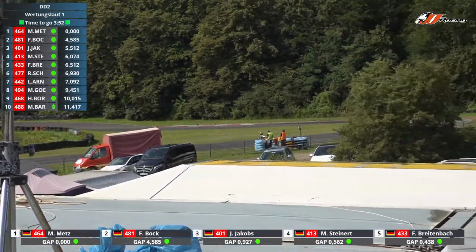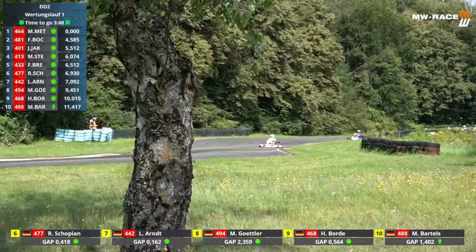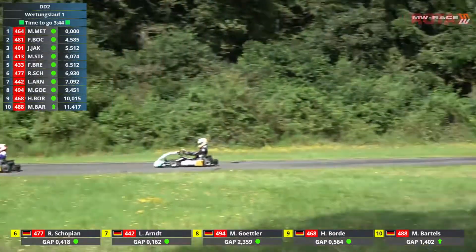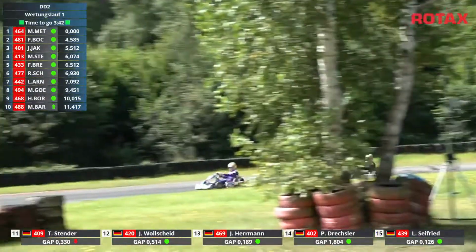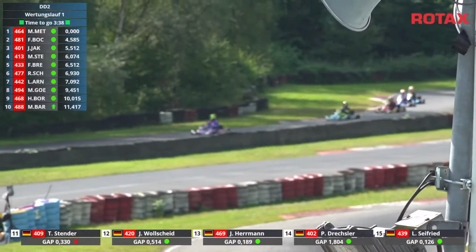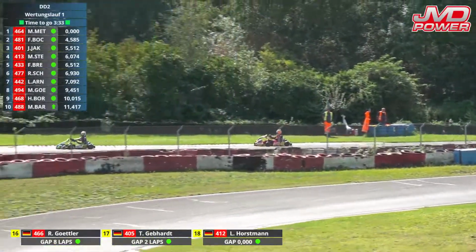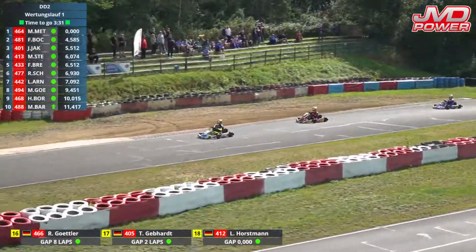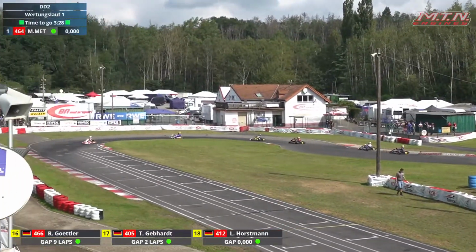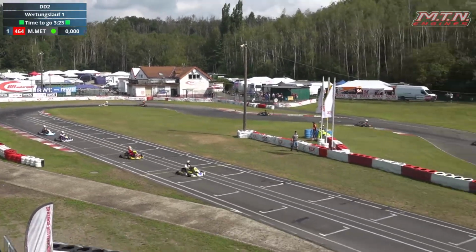Things are sort of spreading out. Someone's been playing the accordion again, haven't they? Breidenbach is now 0.4 of a second behind Steinert. Schorpian is 0.4 of a second behind Breidenbach in 6th place. Leon Arndt, however, is the driver closest to maybe going for an overtaking opportunity when it presents itself in the next 3.5 minutes plus a lap. Mark Bartels has now got himself past Tim Stender in the 4.09 to now get himself into the top 10.